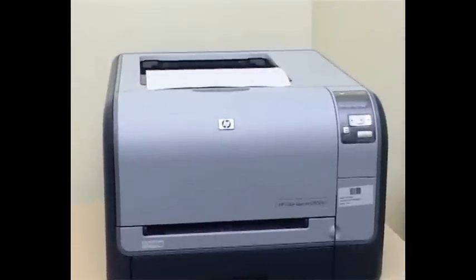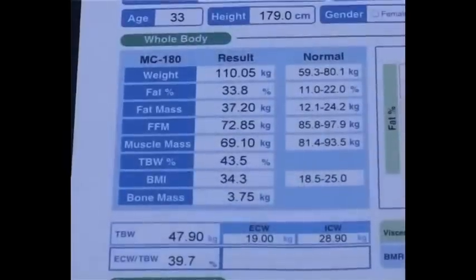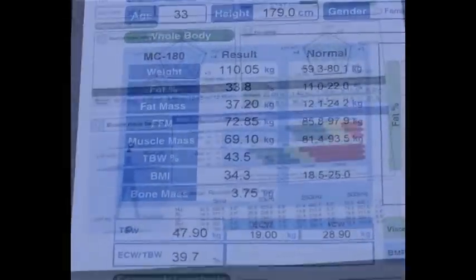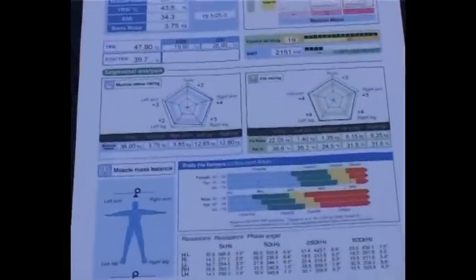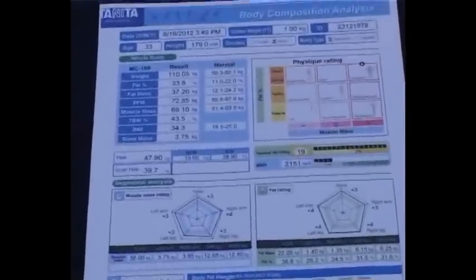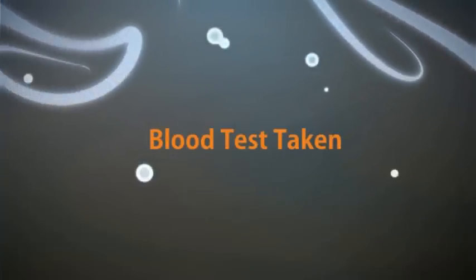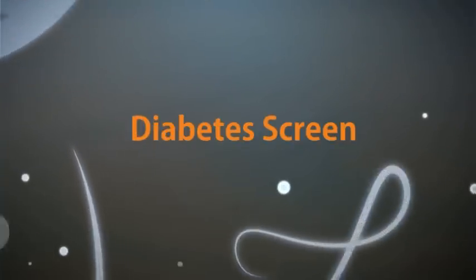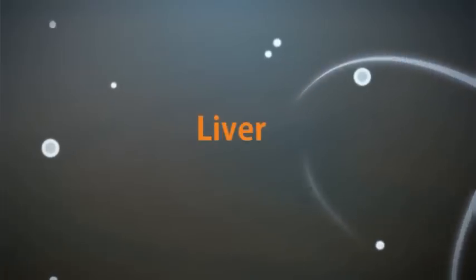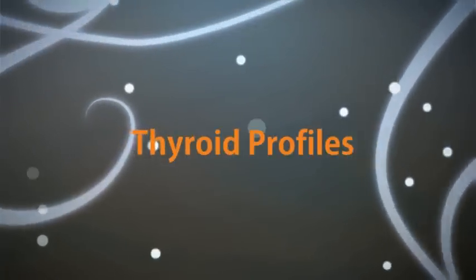B. Bioimpedance measurements are also used to assess the fat percentage, fat mass, visceral fat index, muscle mass and body composition of clients so that they can be examined at the end of the cycle to assess the amount of fat that was lost. A blood test is taken which covers a metabolic profile including diabetic screen, lipid, liver, renal, iron deficiency and thyroid profiles.